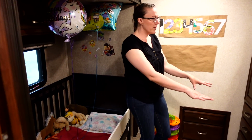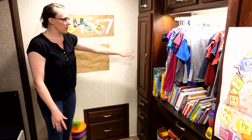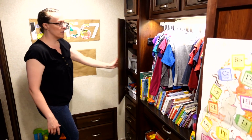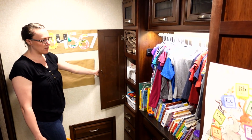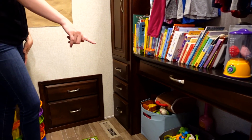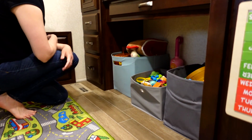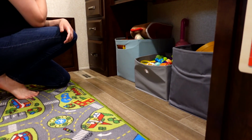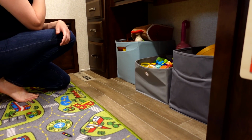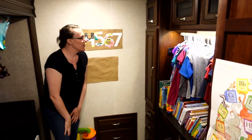So all of their toys, books, clothes are all stored in these drawers, in these cabinets. We use a lot of these little storage cubes for all their things. We weed them out occasionally so that we don't accumulate too much stuff, but I mean, that's life with kids.